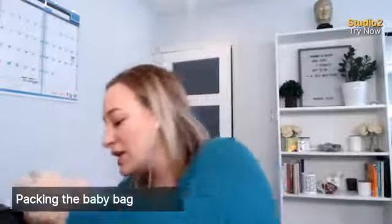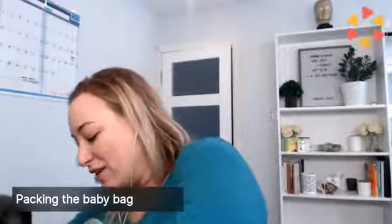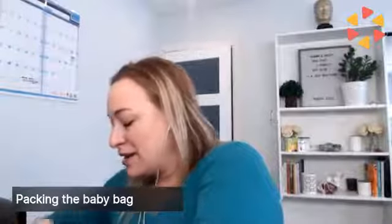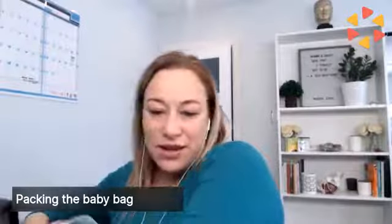And this is just stuff I already had in my bag for when she gets bigger. It's just like a little music thing and then an ear thermometer. So those are kind of like already in there. I do have extra pads for me just in case. So those are in there.